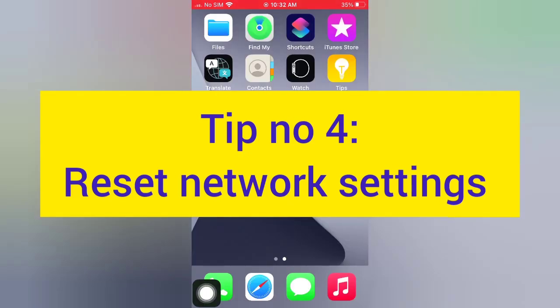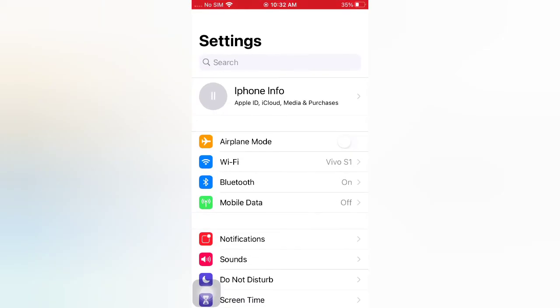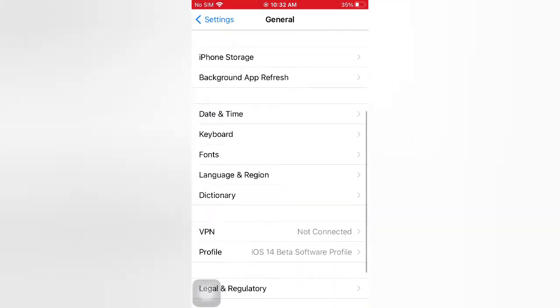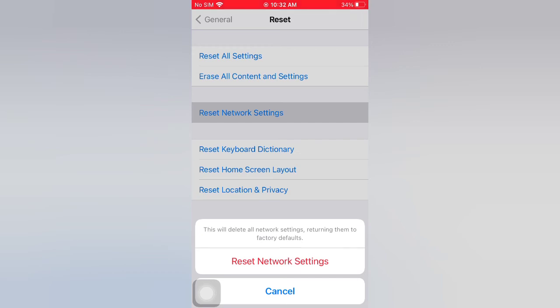Tip number 4. Reset network settings. Open the Settings app on your iPhone. On the Settings page, scroll down, tap General, scroll down, tap Reset. On the Reset page, tap Reset Network Settings. Again tap Reset Network Settings in the pop-up window to confirm this process.